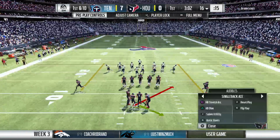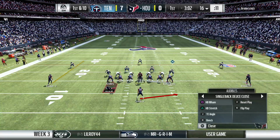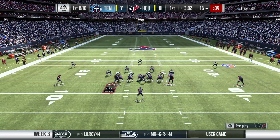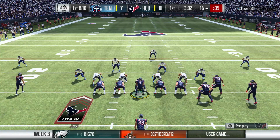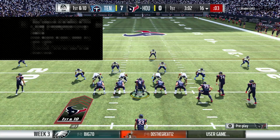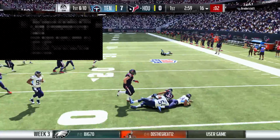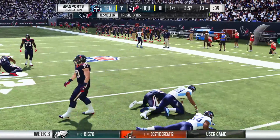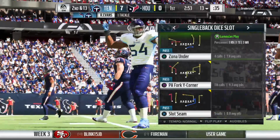Watson will bring up the Texans here, 1st and 10 at their own 16. Richmond. Now they'll run it on the toss. And he is going to lose yardage here. A loss of a full 3 yards, and now it's 2nd down.